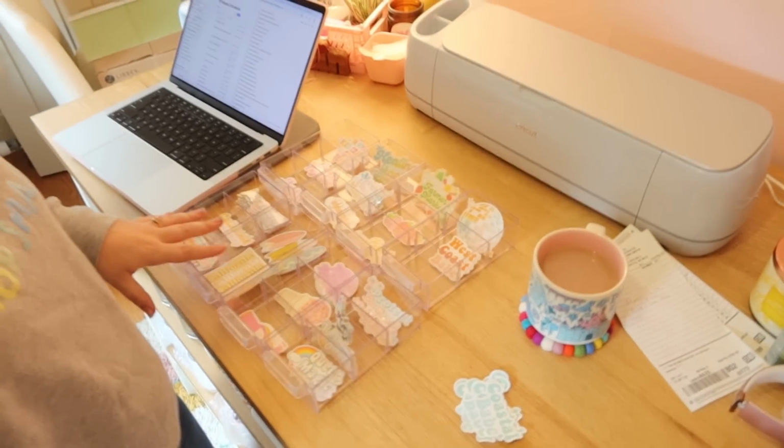Okay, so midday check-in. The inventory is looking very full, which is exciting, and right now I am starting to go through all of our stickers and doing counts. I'm trying to decide how many I want to bring of each design. I think I'm going to do 10 of each, so I do have a lot of stickers to make.